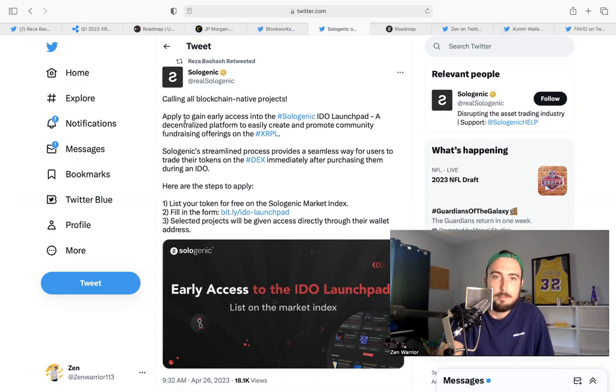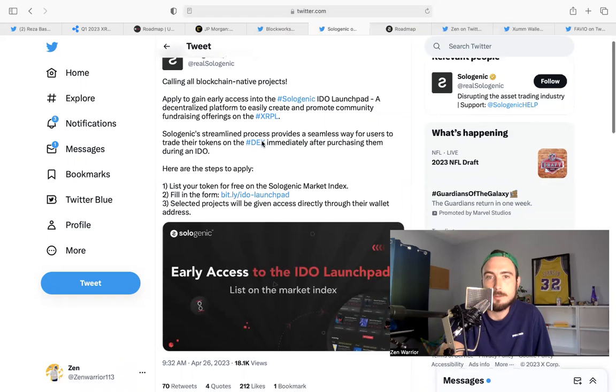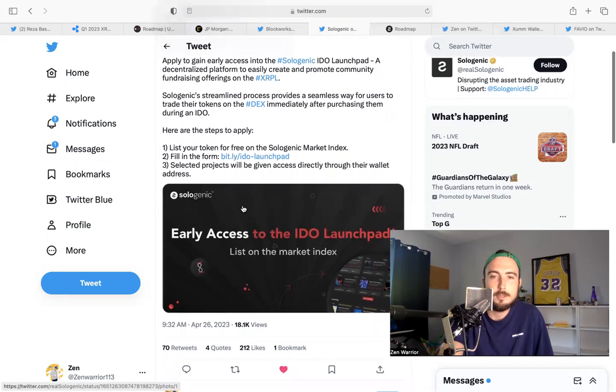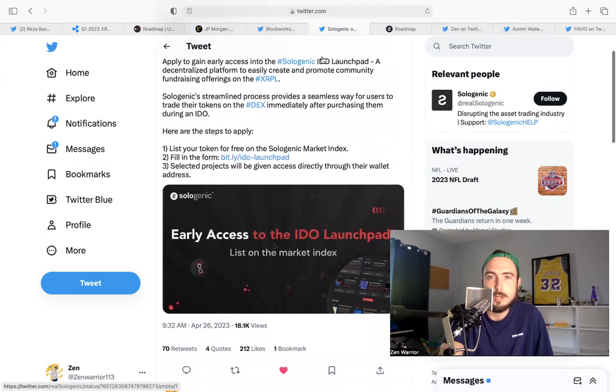You could apply to gain access into Sologenic's IDO Launchpad, a decentralized platform to easily create and promote community fundraising offerings on the XRP Ledger. Sologenic's streamlined process provides a seamless way for users to trade their tokens on DEX immediately after purchasing them during an IDO. If you guys have a product you want to launch or have a project, you could apply.